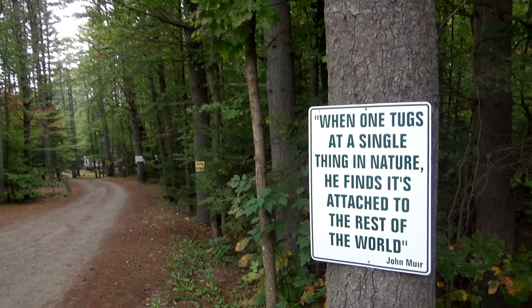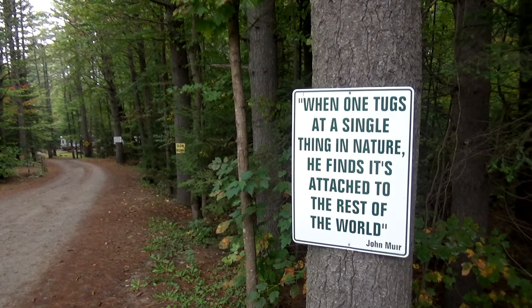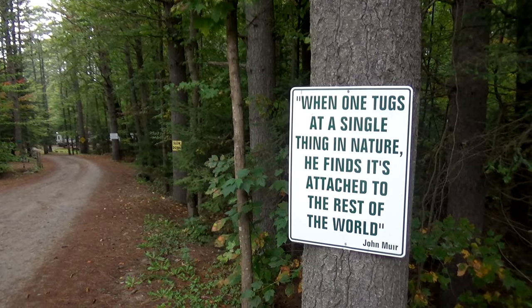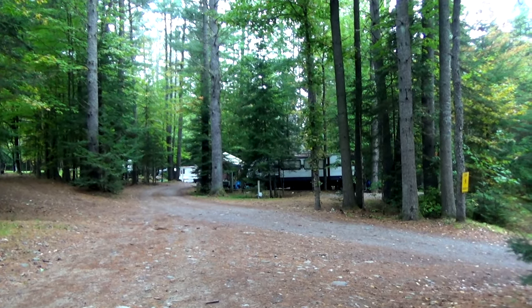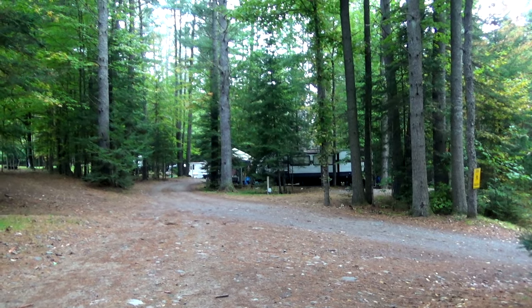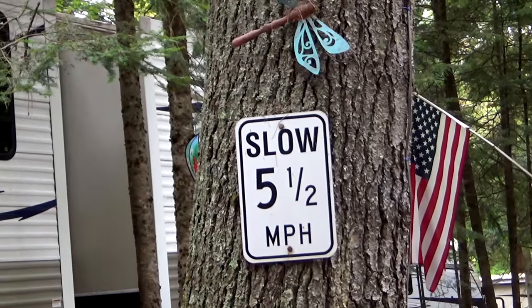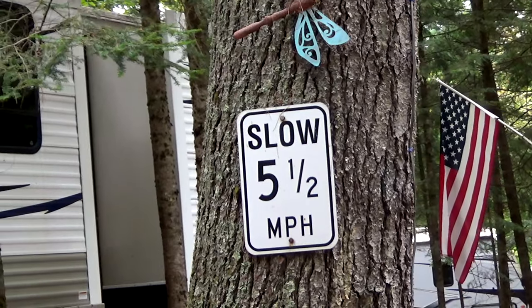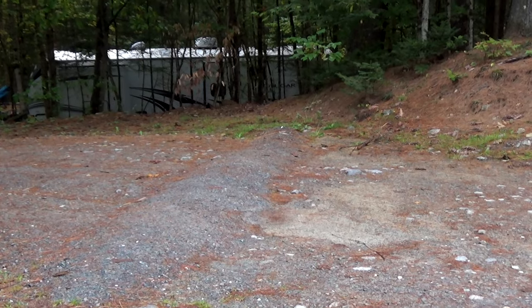As you head in, they have this nice quote by John Muir: "When one tugs at a single thing in nature, he finds it's attached to the rest of the world." All the roads, except for the main entrance, are dirt, rock, stone, but they're nice and even. Slow, 5.5 miles per hour. It's the American way in a campground. There are a lot of speed bumps throughout the campground. They're actually there to divert water flow.